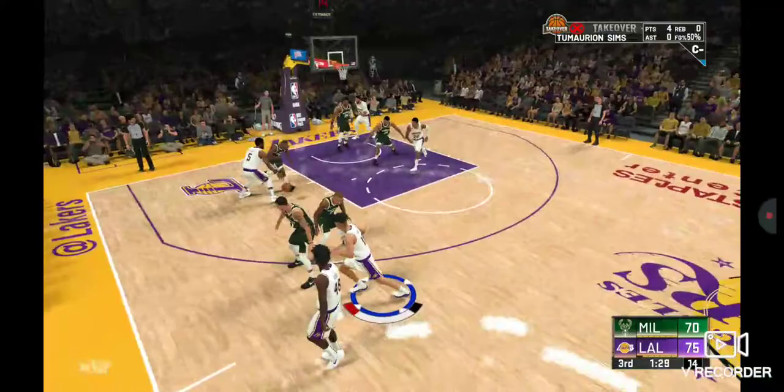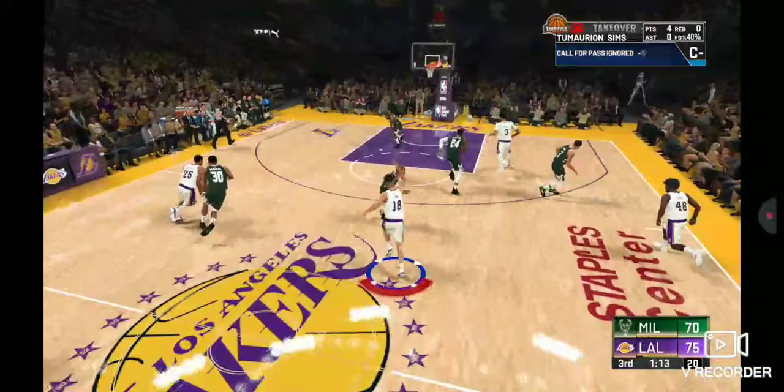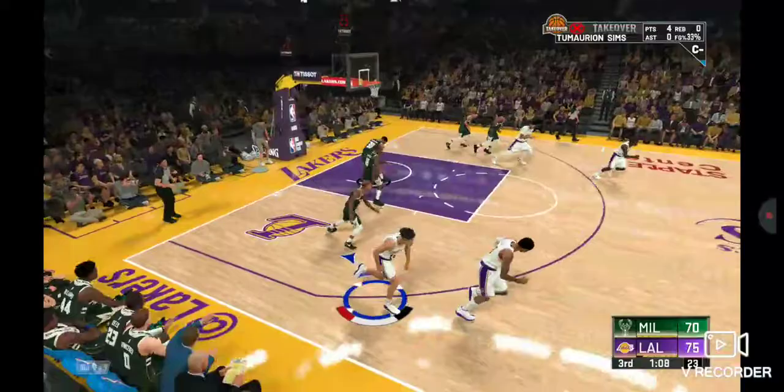Here's Sims. And a miss there on the triple. Bucks trailed by five. Here's Thomas. It doesn't go for him. Excellent D there from George. Here's Sims. And again, no good by the Lakers.